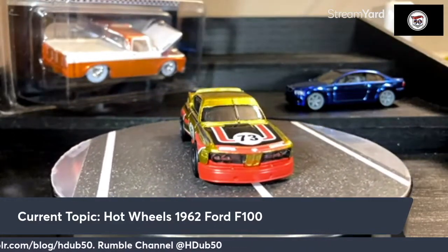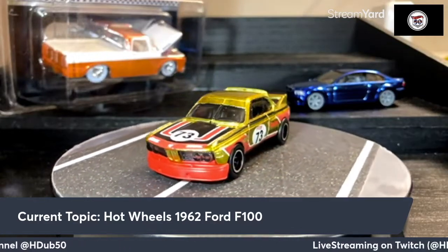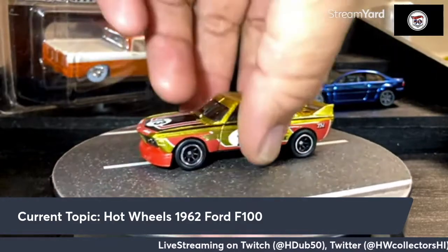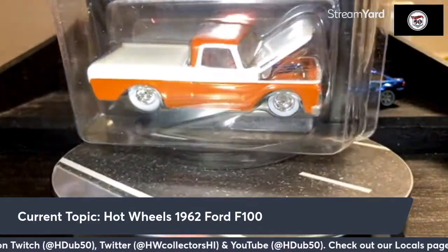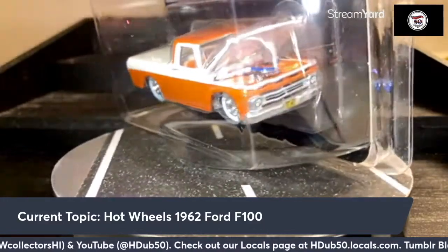And this one, I want to see Pho the crack it open because, as you can see in the back, the 62 Ford pickup is sweet looking and it has some really thick white walls. There we go. Look at that. Ooh, that is nice.